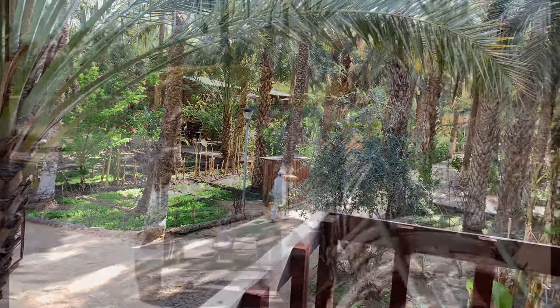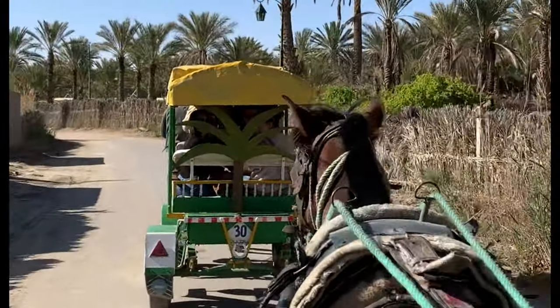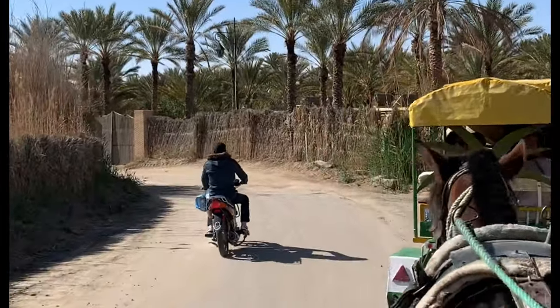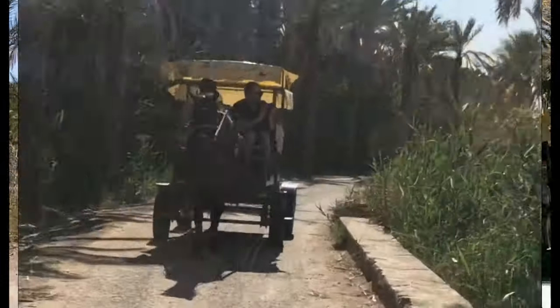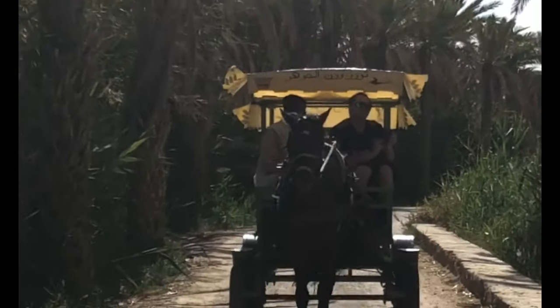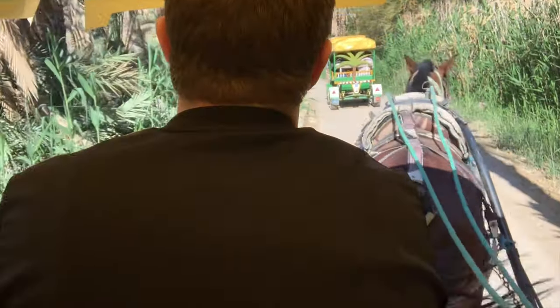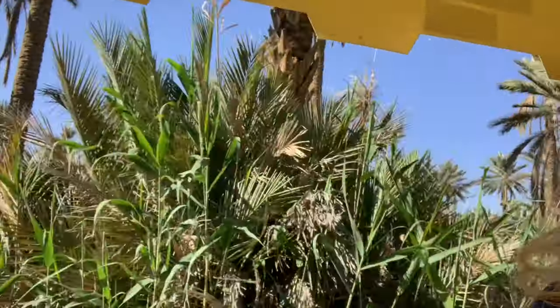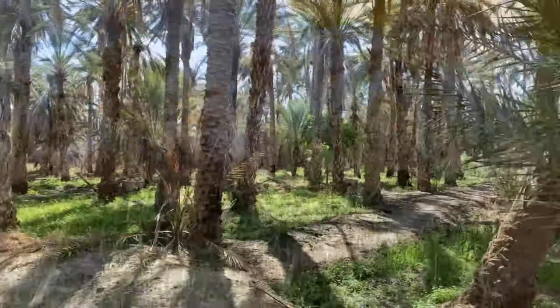Room service. Next, we take a horse ride into the center of the oasis to see exactly how the dates are made. Dates are one of Tozeur's finest and most well-known exports. The oasis contains hundreds of thousands of palm trees. Whoa. I had a date party once, but seriously.